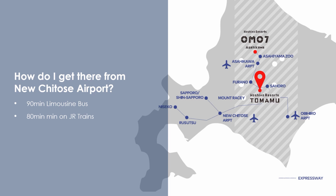The resort can also be accessed by rail from the airport or from other cities. The nearest station to the resort is Tomamu Station, and from here a free shuttle bus will take guests to our resort in under 10 minutes.